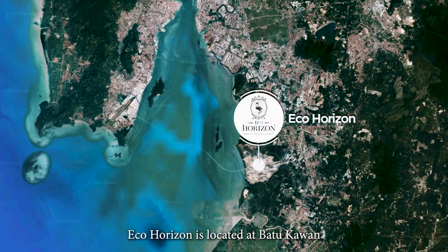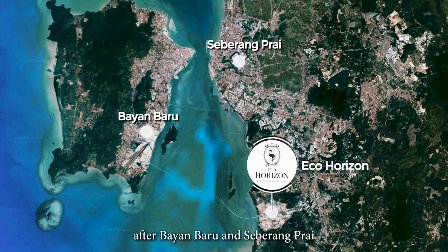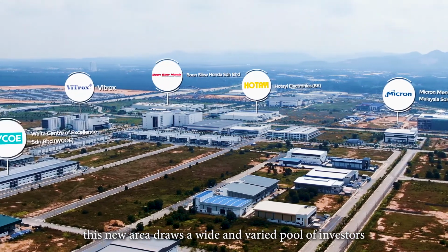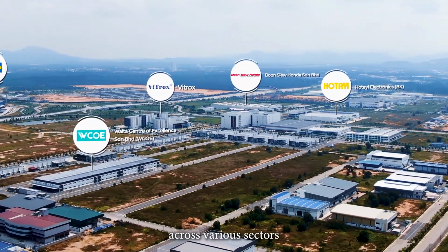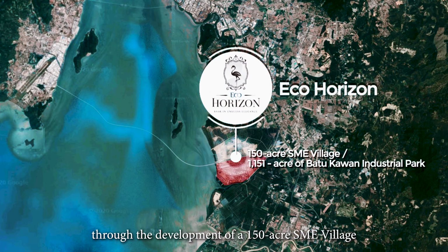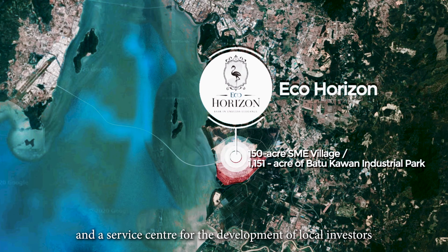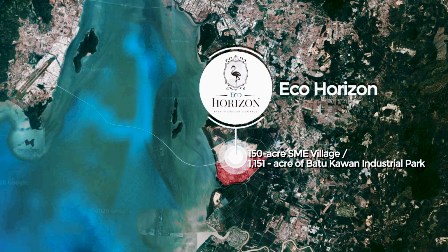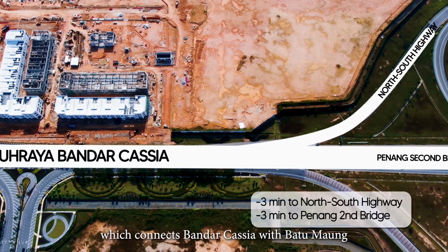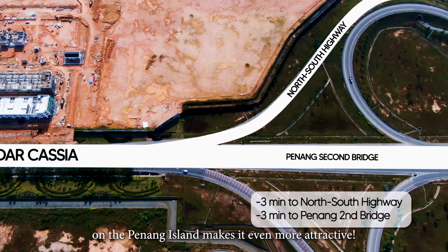Eco Horizon is located at Batukawan, which is the third Penang satellite city after Bayan Baru and Seberang Brai. With rapid growth development, this new area draws a wide and varied pool of investors across various sectors through the development of the 150-hectare SME village that offers ready-built factory units and a service centre for the development of local investors. Its strategic location and close proximity to the second Penang Bridge, which connects Bandar Kasiya with Batu Maung on the Penang Island, makes it even more attractive.